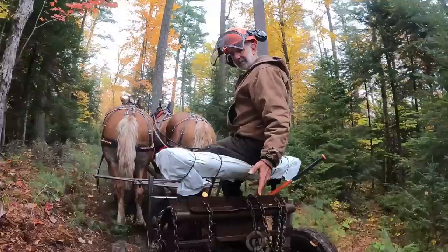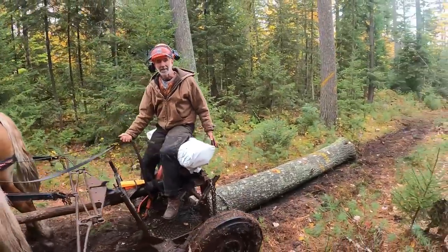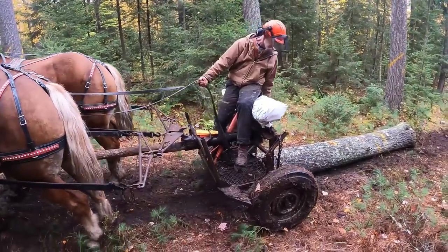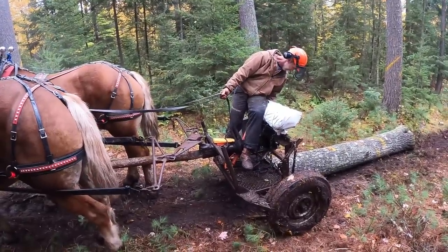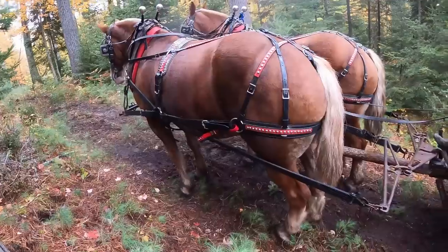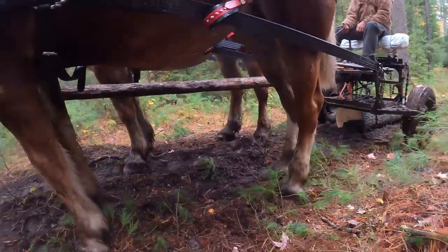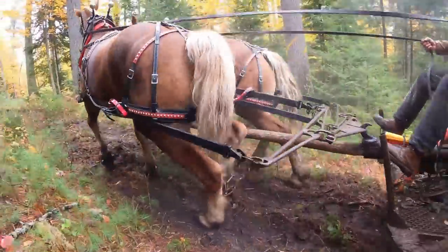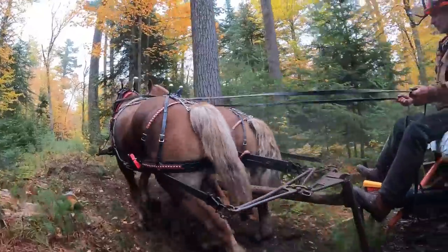I stopped here, not that I needed to, but I just wanted to show how much tremendous strength it takes on these horses to pull even a log this size. This log here is 16 feet long, and I would say it's probably 200 board feet in it. It's not a huge log by any means. The next tree that I'm going to be cutting down is quite a bit bigger, but if you just watch Lady and her legs when she's pulling, step up there a little bit further, Brenda. It's just amazing the power it takes to move these logs. But they're such good pullers. They do it quite easy.